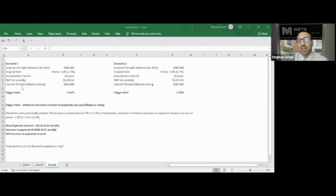And as of today's date, the current balance owing will be approximately $591,800. So plugging those figures into this formula here gives us a trigger rate of 4.67%. That is the rate at which, if rates increase higher, anything above that, if their variable rate exceeds that, the payment amount will be reset as per their original contractual amortization period, given the current rate environment. So what does that look like moving forward?